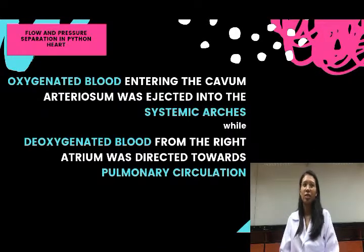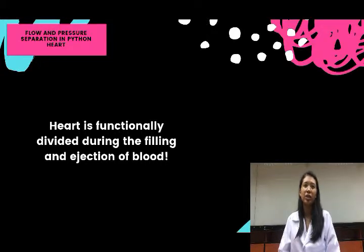So now, let's discuss the flow and pressure separation in the heart. Previous studies investigated how blood flows through a python's heart using physiological saline solution, and they found out that oxygenated blood entering the cavum arteriosum was ejected into the systemic arches, while deoxygenated blood from the right atrium was directed through the pulmonary chambers. These findings suggest that the heart is functionally divided during the filling and the ejection of blood.